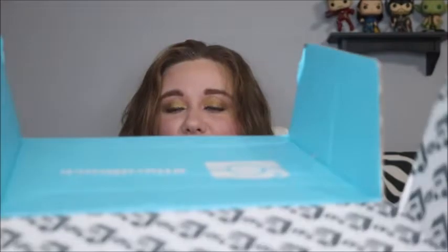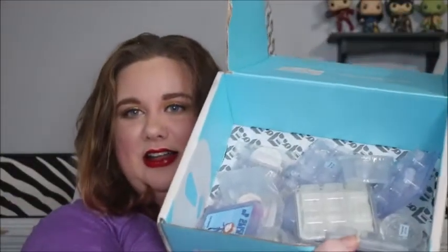And finally, I just want to show you how many are in here. A lot of wax melts. These are all mostly from Zany Laney. I think there's a couple of other things scattered in here.